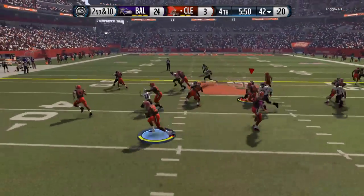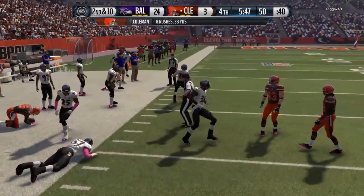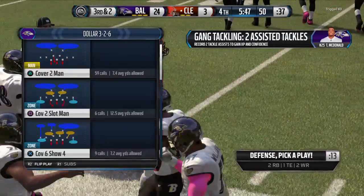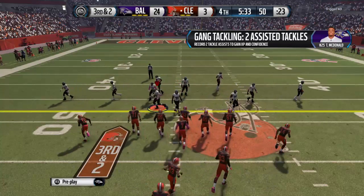Second and 10. Toss to the outside. Always good to have these types of runs. Yeah, it's not a first down, but it sends a message. It shows everybody that you can run it when you want to, and also it opens up so many other things for your offense.